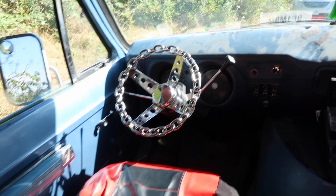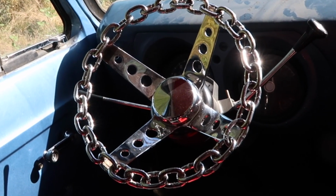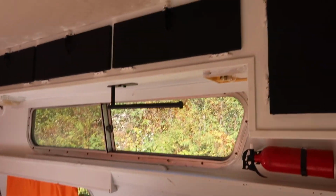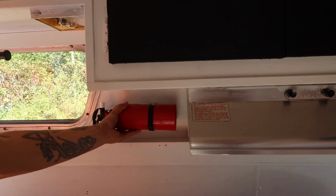The steering wheel is getting changed. We bought it with the steering wheel. It does not match the vibe whatsoever, and Brayden has almost broken his finger on this probably twice now. Yeah, we try to usually keep this closed because the blue clunky metal vibe definitely doesn't match the modern kitchen thing we have going on here. Not at all, but we got a nice fire extinguisher.